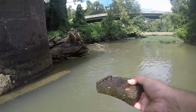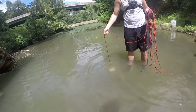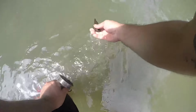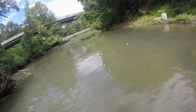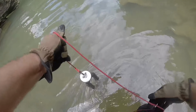I don't know what that is. I think they call them fisher plates. No, that's too thick. I don't know what that is. What is that? You see that thing? What is that? I don't know. What is this? No way!